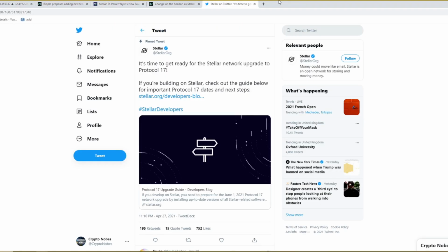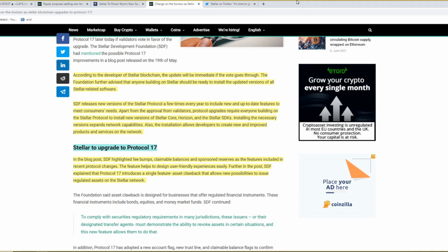And finally, before we jump into a price analysis, as you can see here, Stellar Lumens officially tweeted themselves saying it's time to get ready for the Stellar network upgrade to Protocol 17. If you're building on Stellar, check out the guides below for important Protocol 17 dates and next steps. And a little bit of information on the update. According to the developer of the Stellar blockchain, the update will be immediate if the vote goes through.